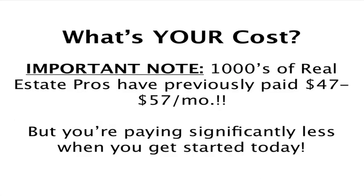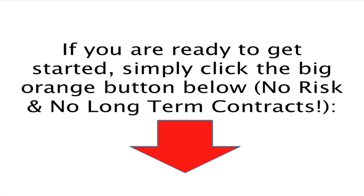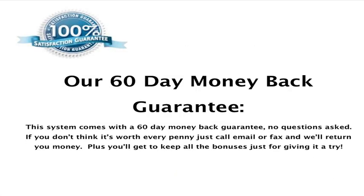Now, an important note I want to bring up. Thousands of real estate pros have previously paid $47 to $57 per month for what we're talking about, not including the setup that we're including for you, but you're paying significantly less when you get started today. So if you're ready to get started, simply click the big orange button below. No risk, no long-term contracts. It's completely month-to-month, and we've made it super easy to cancel. I'll show you how easy in just a minute.